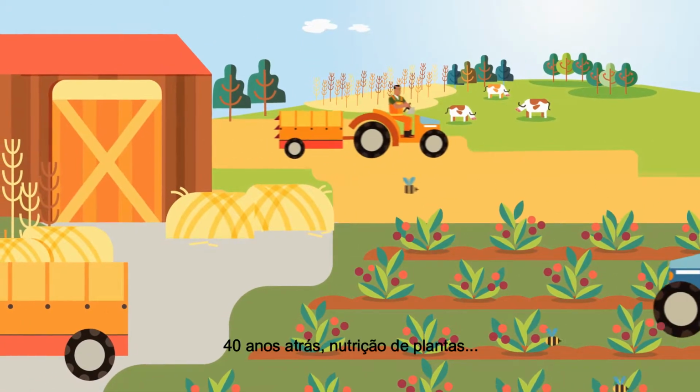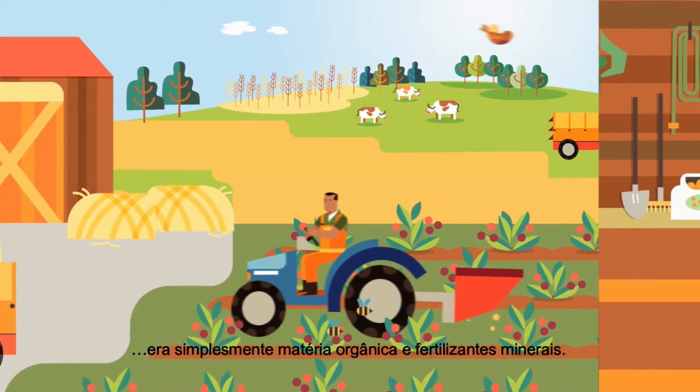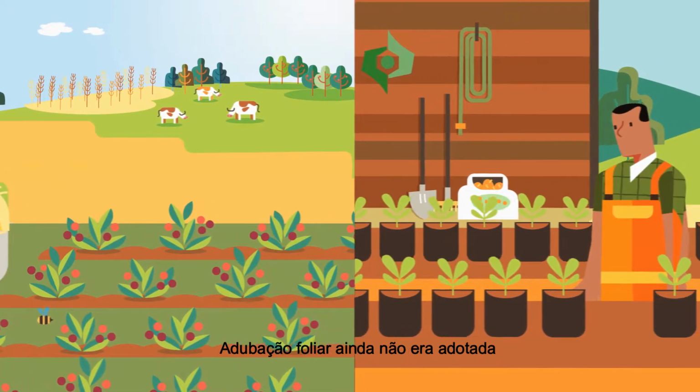How was plant nutrition 40 years ago? It was just a supply of mineral nutrients and organic matter to the land. Foliar fertilization practice was more or less unknown.